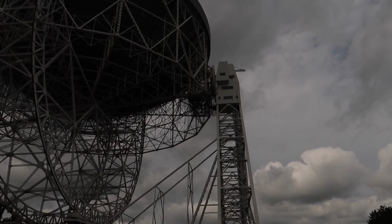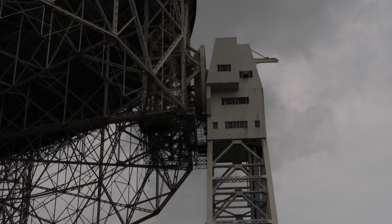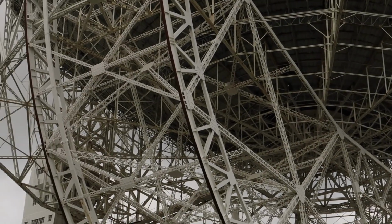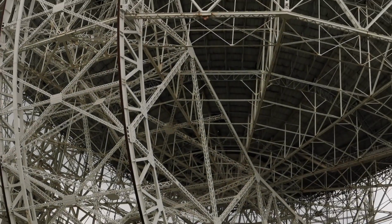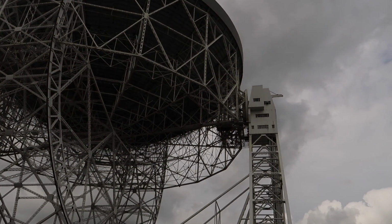The mechanism that drives the dish round, that actually spins the dish, is a recycled gun turret from HMS Royal Sovereign on one side and HMS Revenge on the other side. So there's actually battleship gun turrets in there that drive the dish and spin it round. Good bit of recycling that, I think.